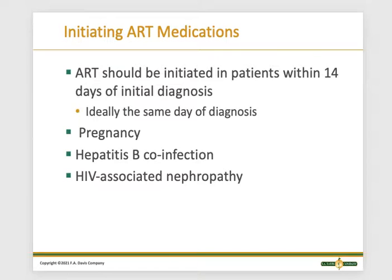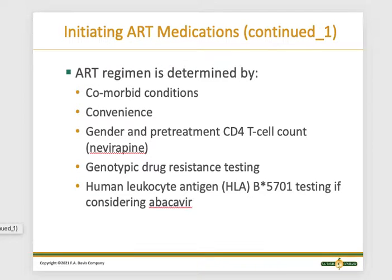Antiretroviral therapy should be initiated within 14 days of initial diagnosis. Some things to keep in mind are pregnancy, hepatitis B co-infection, and HIV-associated nephropathy. Now, for hepatitis co-infection, HIV infection along with it does not preclude them from still being a candidate for treatment of hepatitis. I'm sorry, that's hepatitis C. It does not preclude them from any type of treatment for any type of hepatitis they may have.